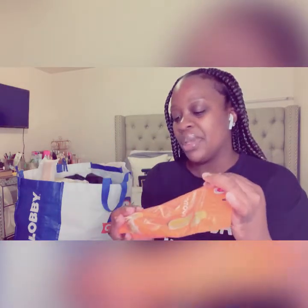I brought these little soothers, which are supposed to help with your upset stomach. It's lemon, ginger, and honey drops. I got this in Walmart. I don't even think I paid $4 for this. If I paid $4 for it, that'd be a lot.